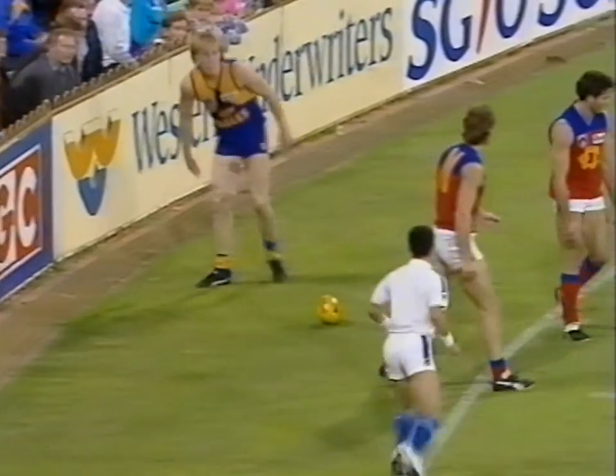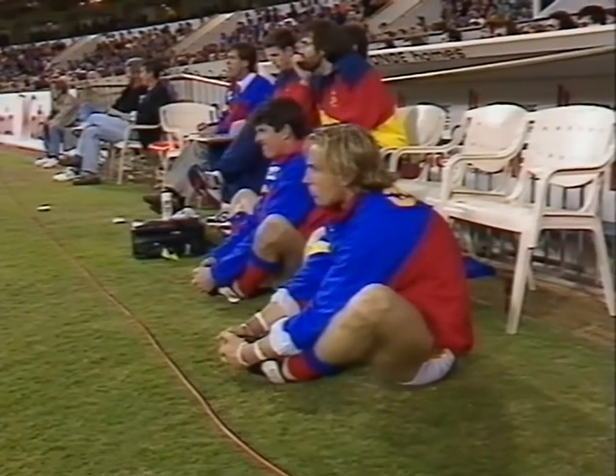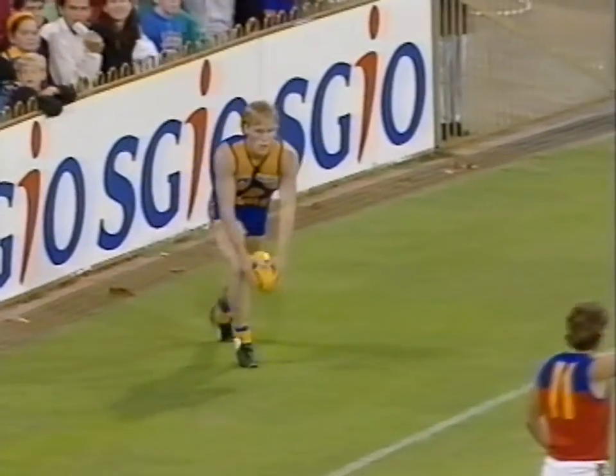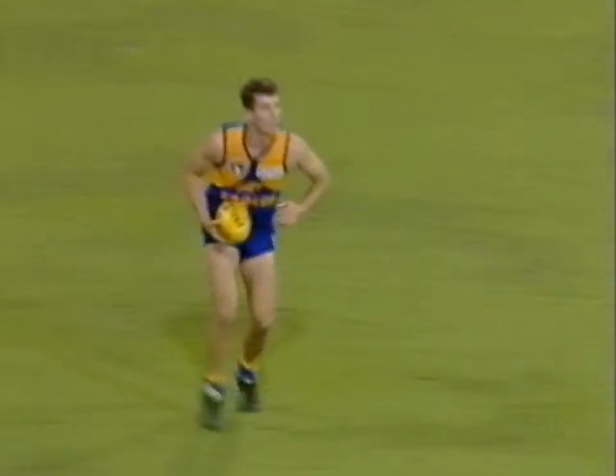Crashing in there was Lynch. It came off Lynch's calf, I fancy. And it's going to be on the full. Well, the boundary umpire has the eyes of a hawk. Or an eagle. In front, the mark is held by White.